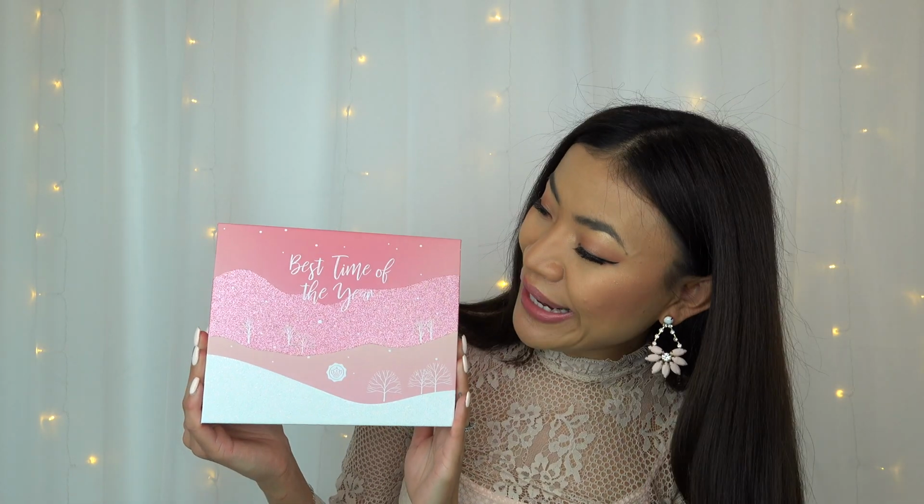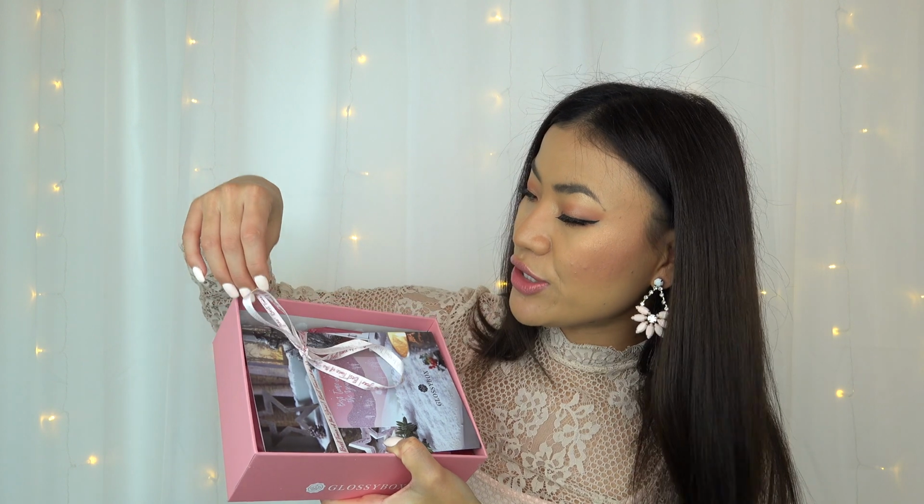And this is what the December Glossybox looks like. It's pink, it's white, and it's sparkly. What's there not to love? Now let's open it. Ta-da! Wow, it's wrapped very nicely. I actually love this ribbon right here. So let me do it.